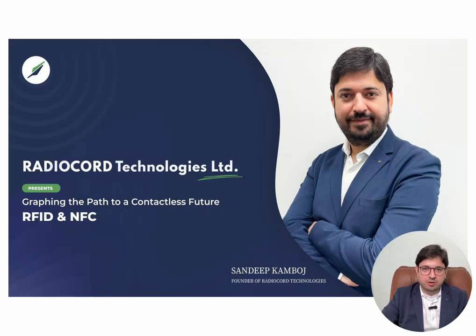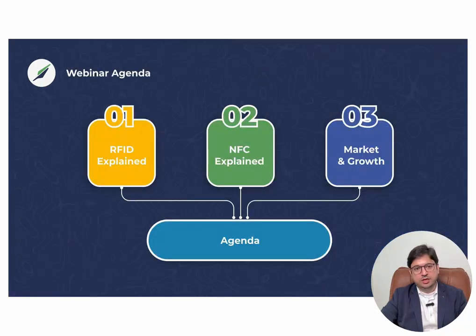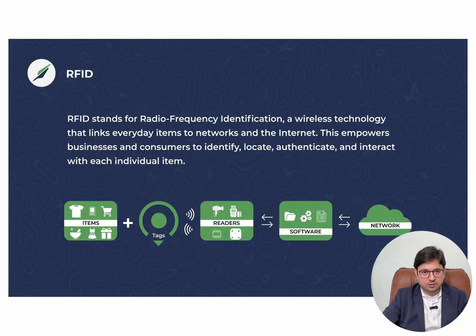In this webinar, we'll be discussing the RFID and NFC tags and the upcoming market strengths for these two technologies. The agenda of today's webinar will be RFID, NFC, and the market growth for these two technologies. RFID stands for radio frequency identification. This is one of the technologies which everybody has touched so far.